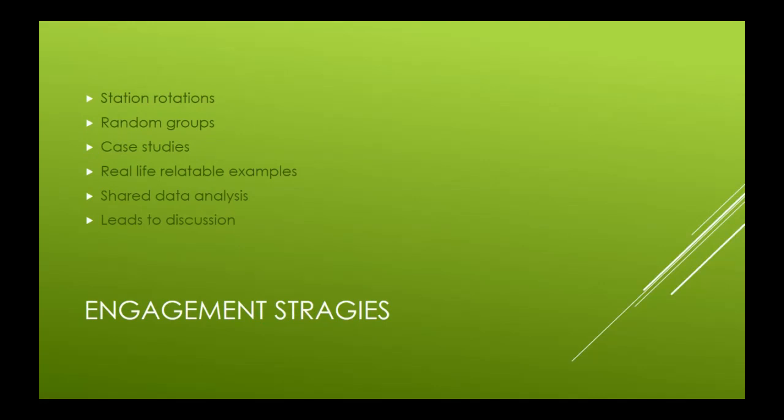Station rotation. So what we do is we'll have different stations with different things at them. This way everybody's busy, and once they finish, let's say it takes a half hour or something, they can rotate to the next one. So now they're doing something else. Or if somebody finishes that one and somebody finishes here, they can switch. So you constantly keep them working on different things rather than trying to do the same thing with everybody.